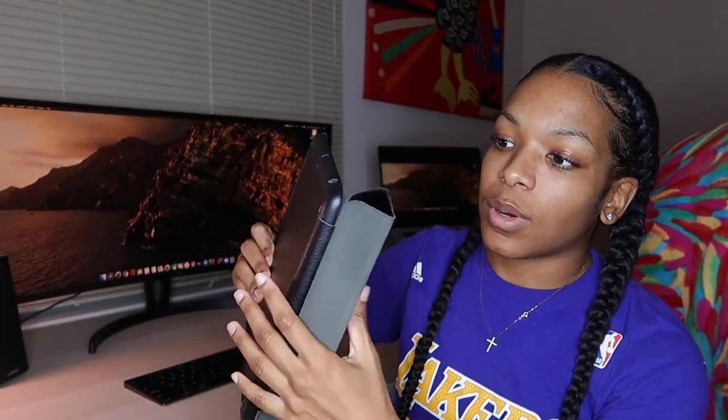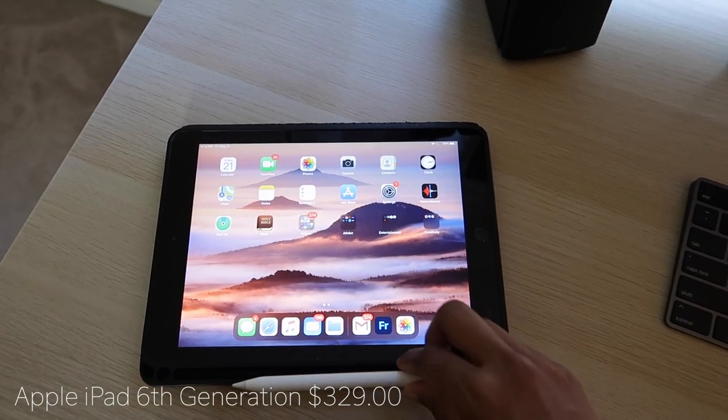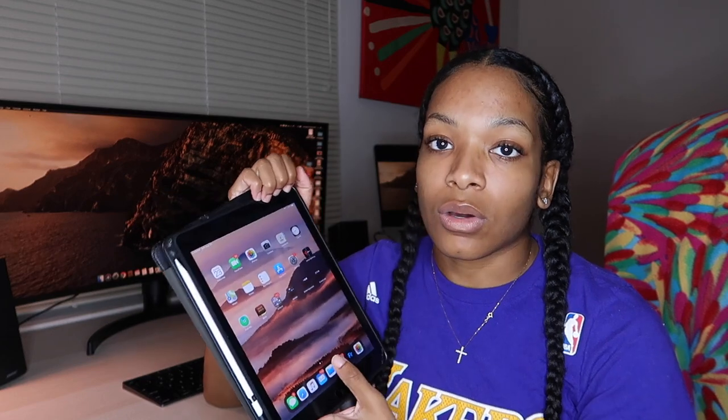As you guys may know, I use an iPad for a lot of my schooling. This is the sixth generation iPad, with the Apple Pencil. This is basically like my notebook for school. All of my notes go in here and they automatically sync up with my computer, so I can pull up notes that I've taken at any time on my computer through Google Drive that I've taken in the Notability app.